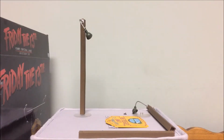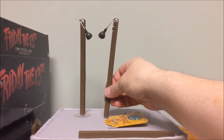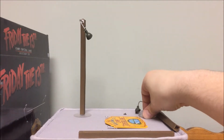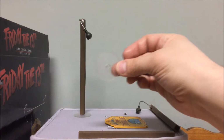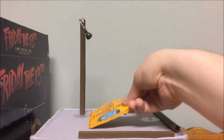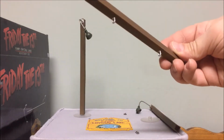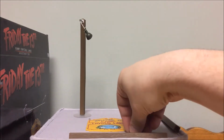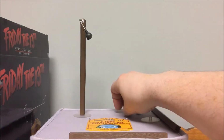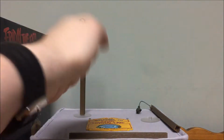Okay, so to assemble the Camp Crystal Lake sign, you're going to need a few different pieces. You get 2 of these sign posts that come with this light. You get 2 of these clear stands. You'll need 2 of these. You get the actual Welcome to Camp Crystal Lake sign. You have a support beam that goes right in the center and has these 2 little hooks. And then you'll also need these really tiny chains. You get 2 of these. So you definitely want those to hang your sign.